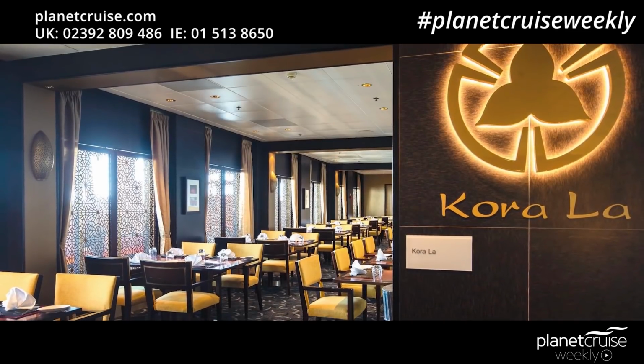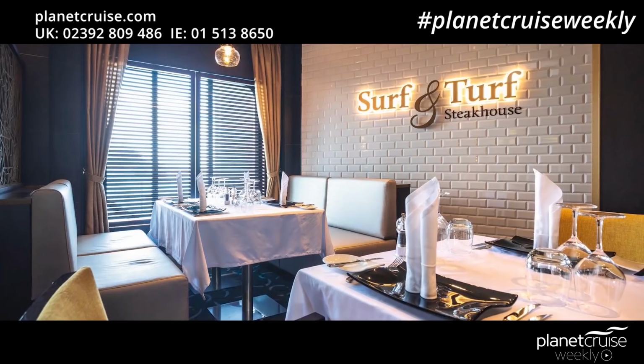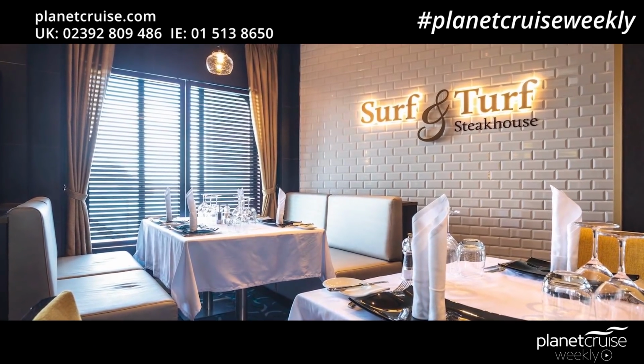This Pan-Asian restaurant featuring dishes from the renowned chef Ian Pendley, who runs a restaurant called the House of Ho in London, is without doubt my personal favourite. It's a small menu and includes some great choices, including a scallop and crab dumpling, which is just really good, a trout and mango salad, the Chilean sea bass, and the shaking beef. Now the Surf and Turf Steakhouse with its open kitchen adds a bit of theatre to your dining.